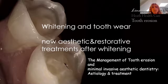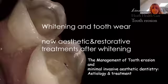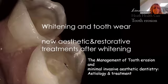So what we're talking about today is doing whitening and tooth wear, and looking at new minimal invasive treatments, and how we manage patients with severe tooth erosion in a minimal invasive way, and also when is the best time to do a whitening. Should you do it with this type of massive erosion that you can see on this photograph, or should you stabilize the occlusion with composite bonding and then do the whitening? And then is it worth doing the whitening?